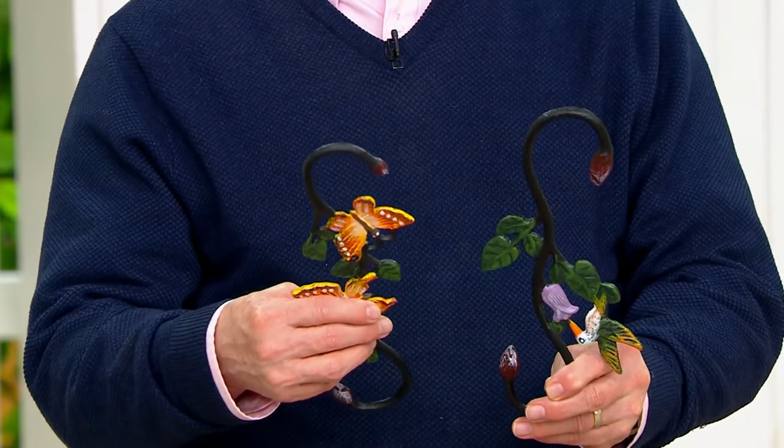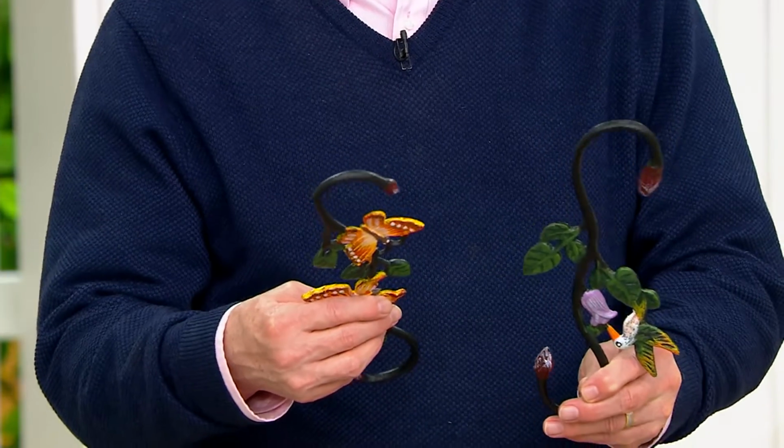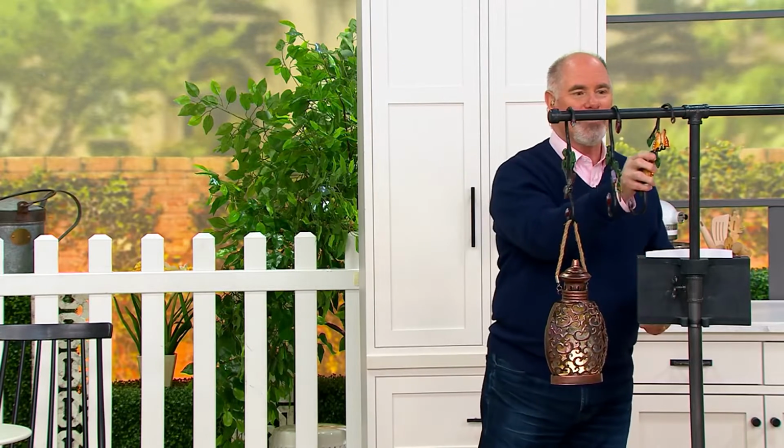But think about all the hanging plants that you've got, all the things you need to hang up. In my kitchen, I've got an old country home, and we have some pots and pans that came from my great-grandmother. We never use them, but they're on display. And I had never thought of something like this as just an added display for hanging them. That's a pretty cool little touch.